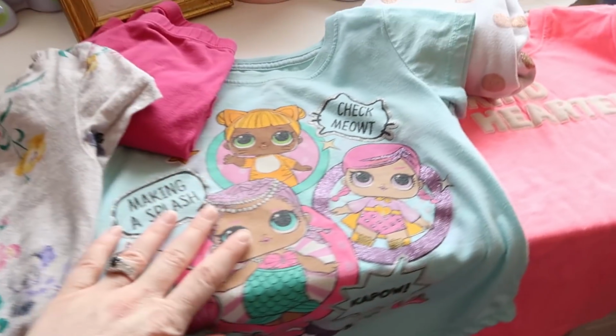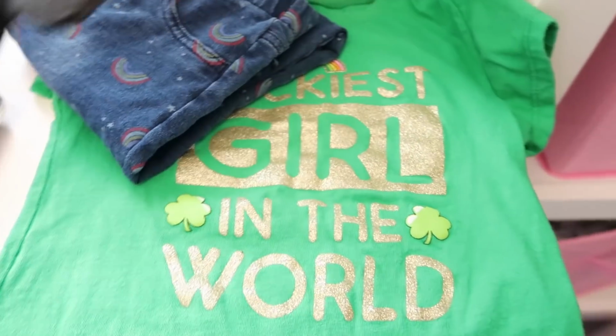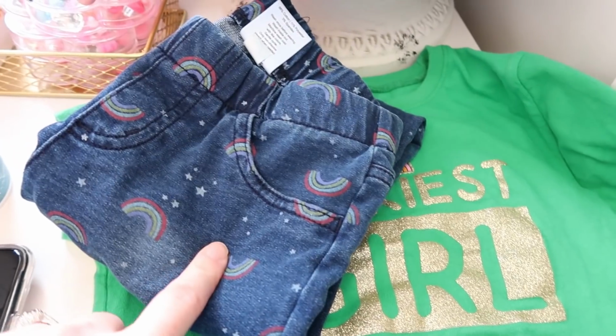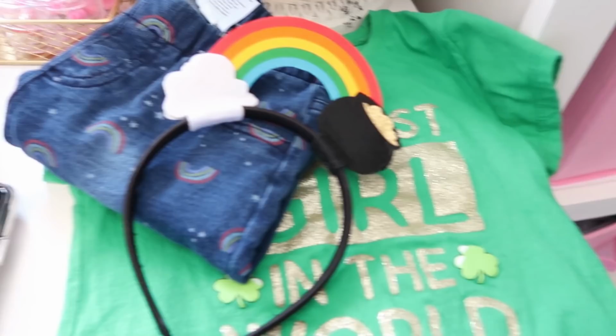So Monday, Tuesday, Wednesday, Thursday, and then Friday is Wear Green Day. And how perfect is this? She's got her St. Patty's Day shirt, her rainbow pants, and then this cute headband from Target.